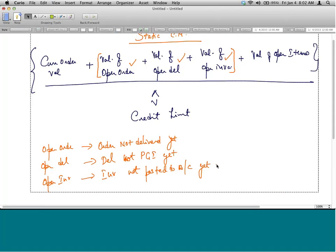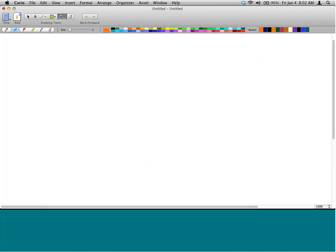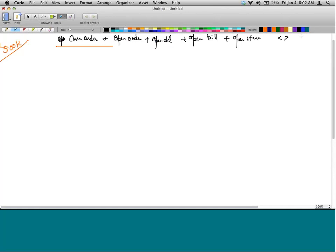Okay? Now, with this definition, again, let's start off with the 500K credit limit. Once again, I'll define static rate management here. Current order plus open order plus open delivery plus open billing plus open item. This is what is compared against the credit limit. Okay, that's the definition of static rate management.